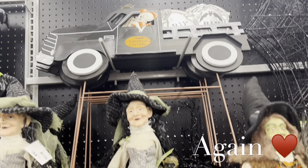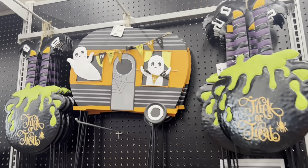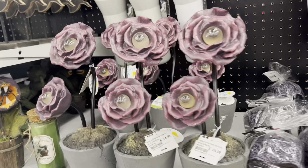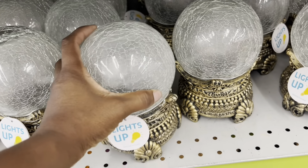I really love their Halloween yard signs. They had a lot to choose from, and I just love how playful and fun and creative they are. And some of them are at a reasonable price, so I really love that.